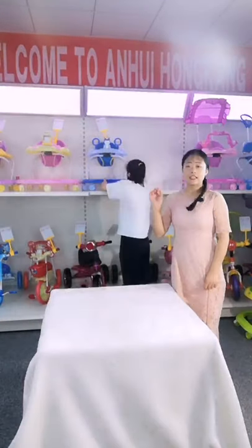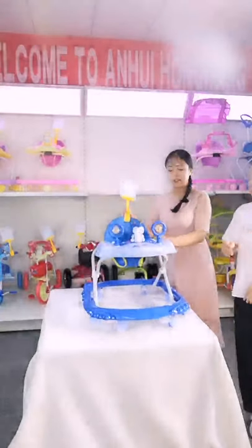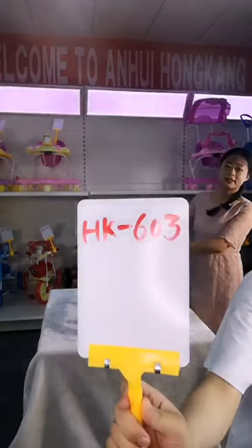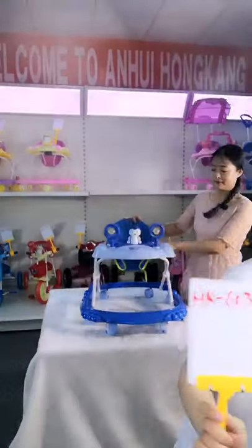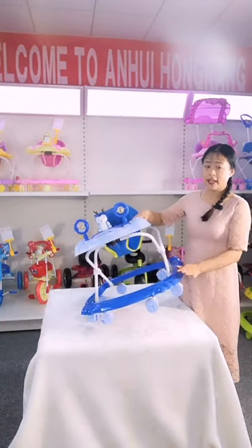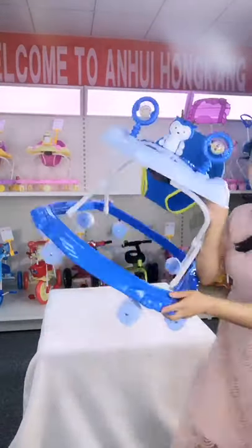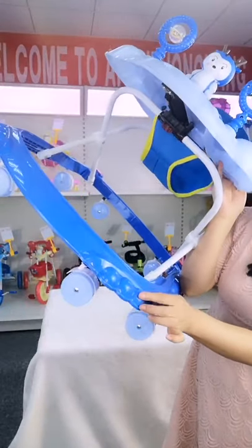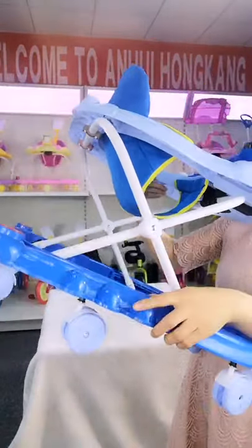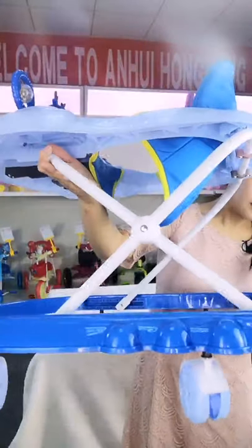Next one, the item number is 603. It's a smaller baby walker. Item number 603. Okay, we can see the whole style. The truss is a little different from the 604. You see the truss has more style here, like three fingers of an animal, like wings. Here, some have wings. You can see our style.